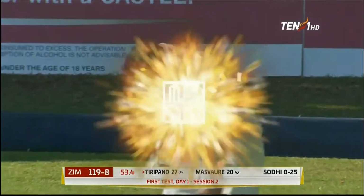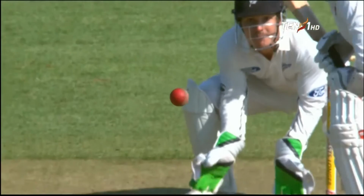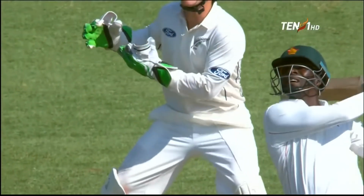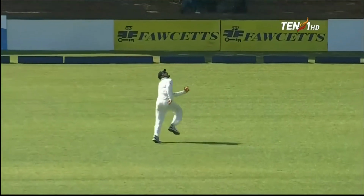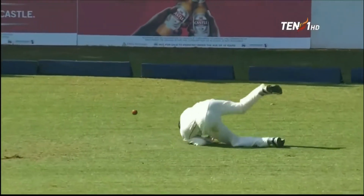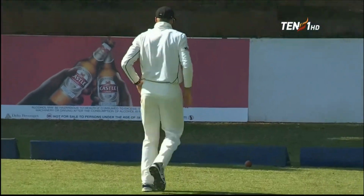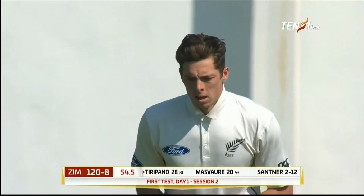Tell him, Vusi, give him the hand signals. Calm down. It's almost tea. Make the tea sign. Sure he's watching you. I don't know if they've actually spoken about it. I would like to think they have. But I tell you what, that is a great effort from Guptill. I hope he's actually all right. He's giving it a limp a little bit. Dug his knee pretty hard there.